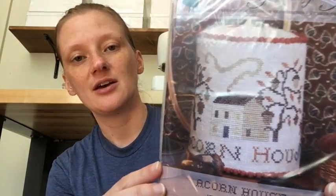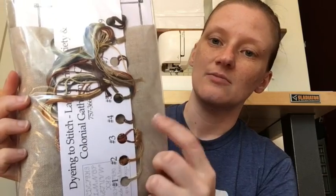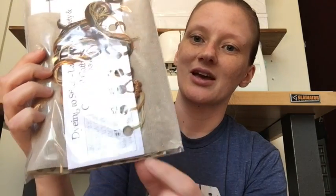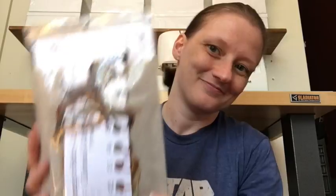I'm a member of the Dying to Stitch Ladies Prim Society and Colonial Gatherings Clubs. So the latest Ladies Prim Society kit came out. It is from Heartstring Sampler and is Acorn House Pendulum. This is stitched, I believe it's on 32 count and stitched over one to give it a more open, primitive look. But these kits are really great. They come with everything you need. So you can see there is the main fabric, the threads, the trim is just poking out there, and then the backing fabric is hidden back here. They even send you a needle. I love getting these. So I'm really looking forward to that.